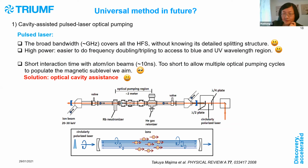It looks like you have 20 keV on beam. Exactly, so it depends on the speed of the beam. Yeah, you can make this interaction longer by making the velocity lower. But it's not a big amount of change.